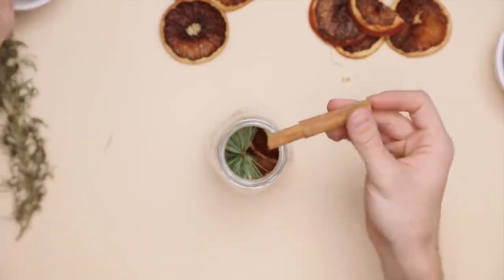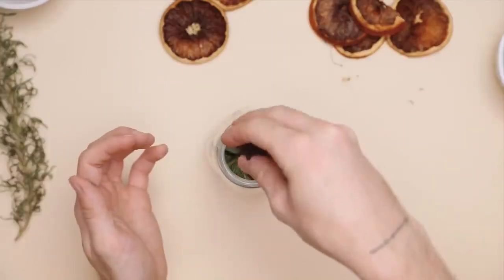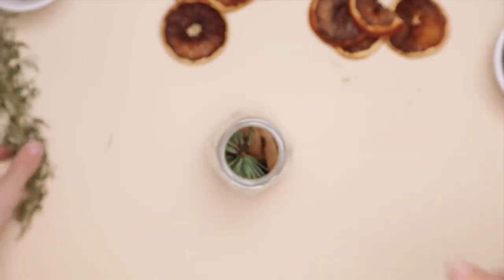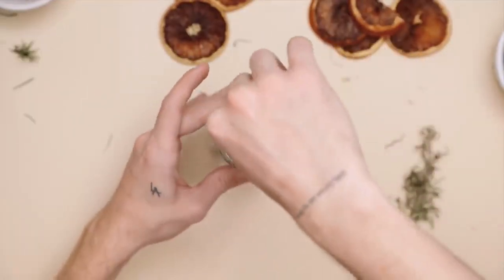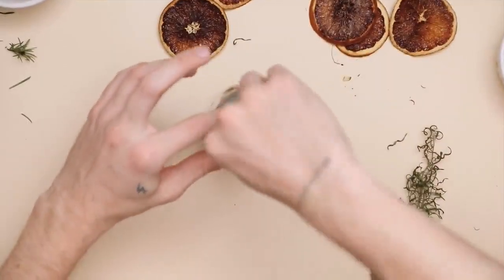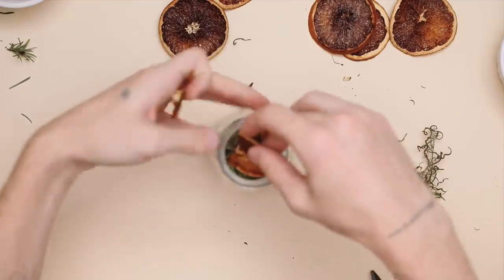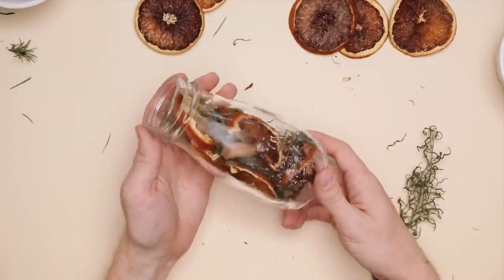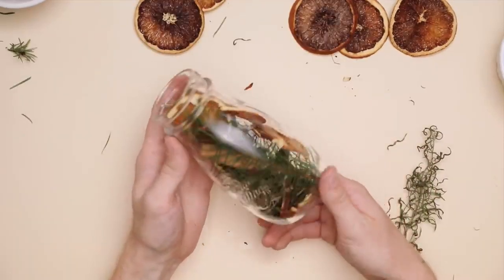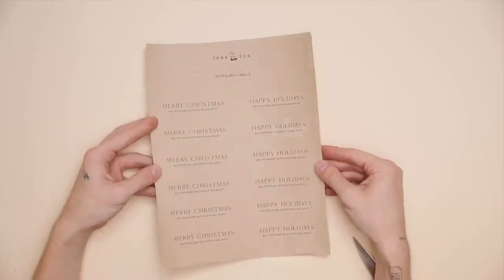Now the orange slices are more so for looks. They don't give off any form of aroma really, but the cinnamon sticks, the clove, the pine, and the rosemary is where it is at. So I'm adding, of course, all of those sections as well and just kind of filling it in with oranges, because the oranges really do add a very pretty look to the overall potpourri, and I'm just popping those in. So this is what the inside of our little container is going to look like. And you could totally adjust this to whatever amount you want to give somebody.